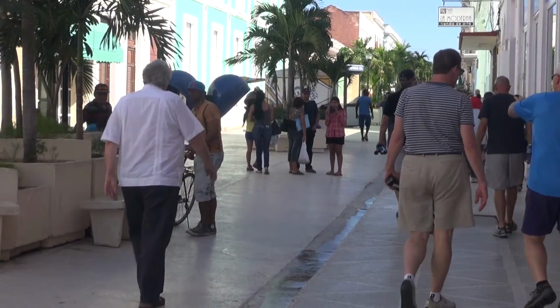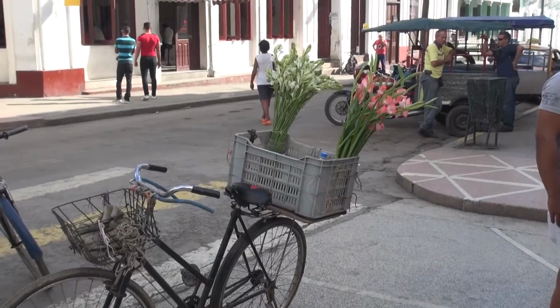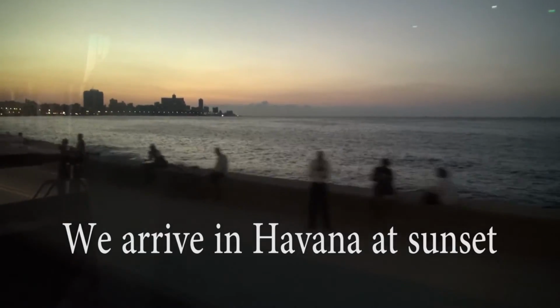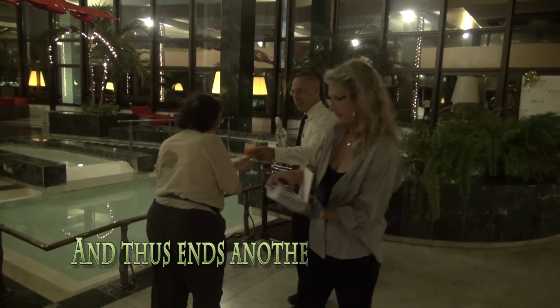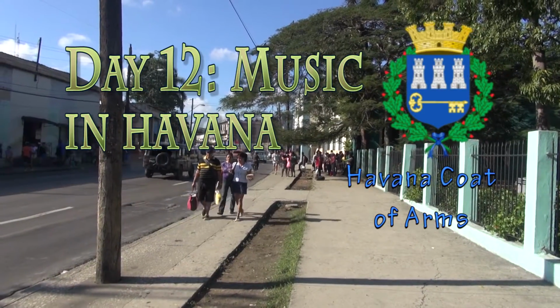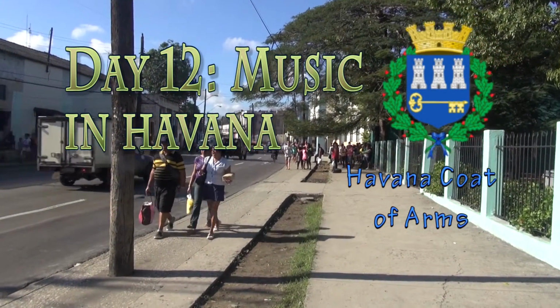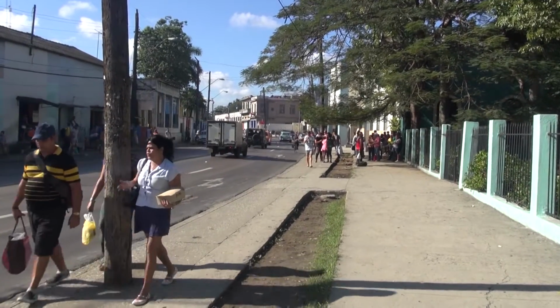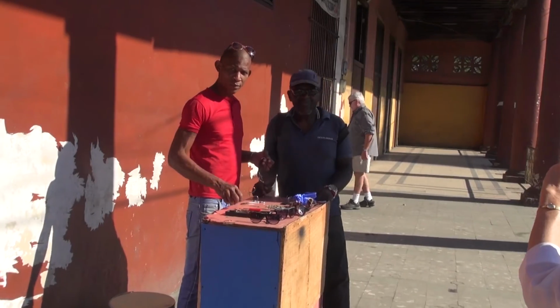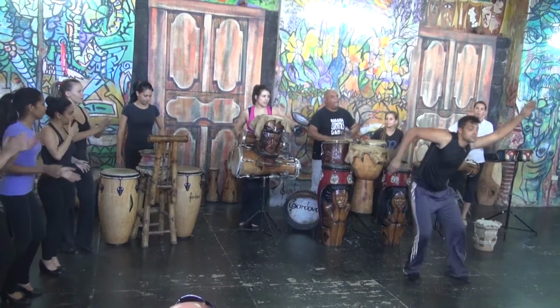The San Fuego pedestrian street. Flowers. Lots of action in the street. The day here ends in Havana. You arrive at the hotel. You can get a drink always, with or without vitamin R. Now we are in a real typical Cuban neighborhood street. Listen to the noise. Here is a guy that fixes glasses.